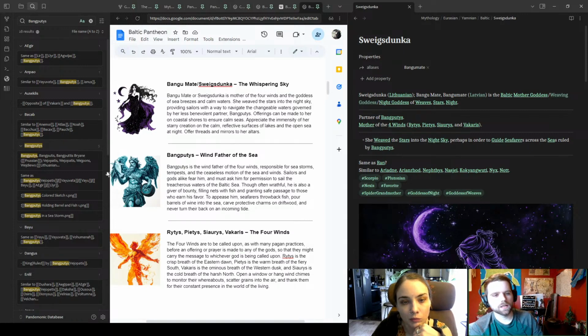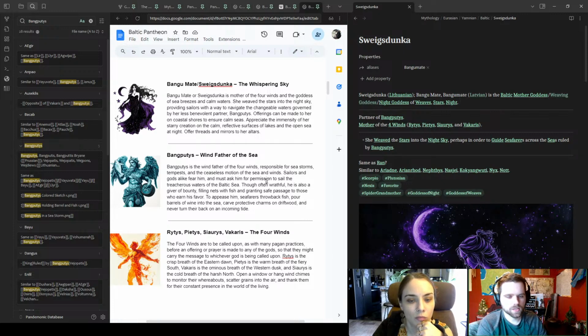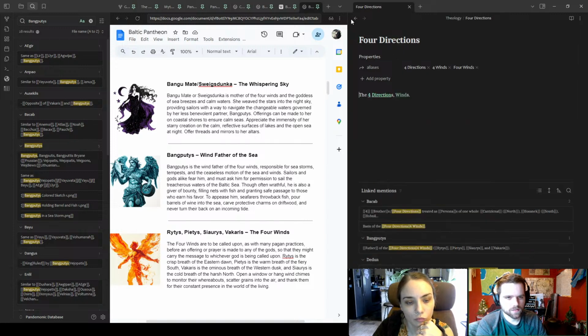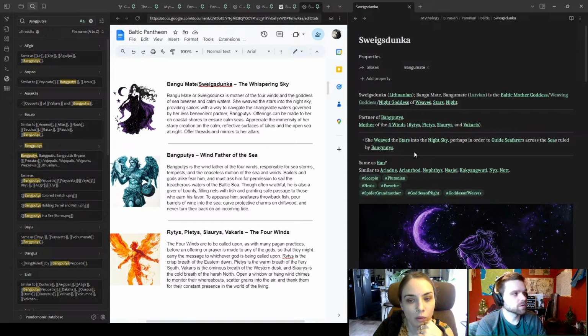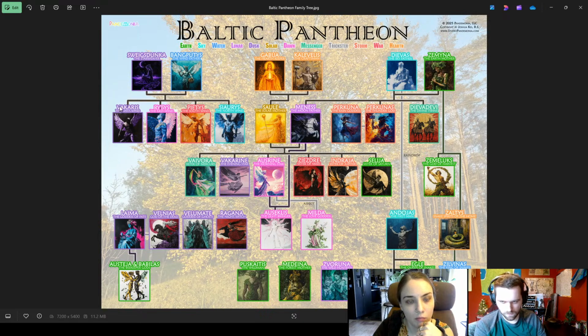Yeah, and getting into these wind gods, I have very little to say about them because there's not much said about them in general, but I'd like to allude to that motif here. The motif of the four winds and the four directions is very common throughout the world. You even see it with the Mayans. You see it everywhere. So north, south, east, and west. These are the sons of Bangumate and Bangputis. So here are all four of them here.